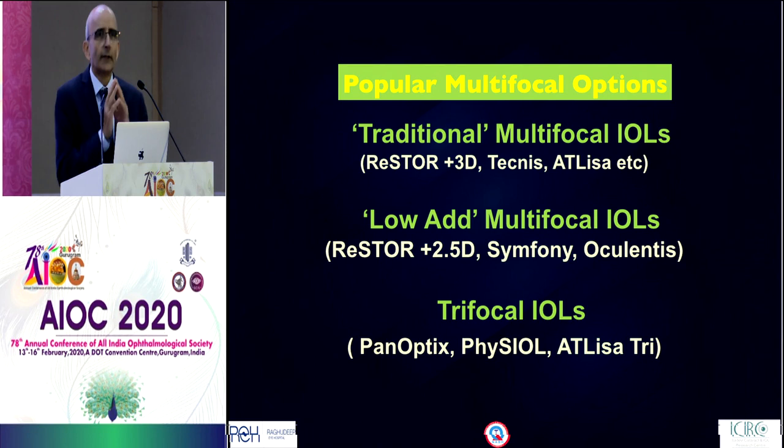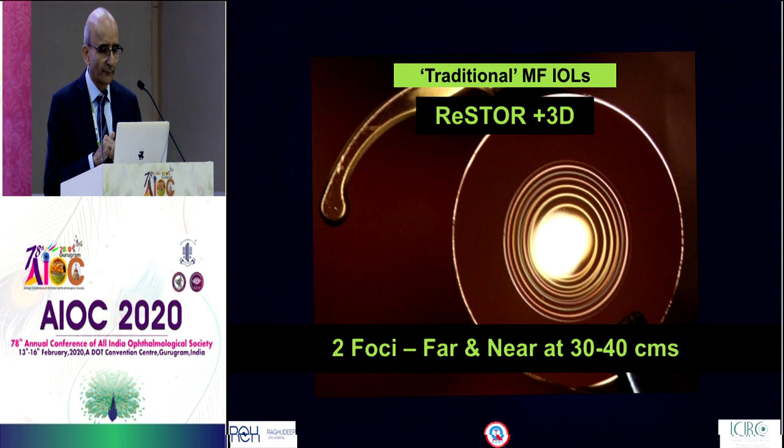And having understood that, you produce a good quality vision, but with the help of reading glasses with extra light. And then in recent years, trifocals like Atleza, Physiol, and Panoptix, which address intermediate as well as, to some extent, reading, but the reading is never their strength. But all of these will have some halos and glare. All of these will have low or reduced contrast sensitivity and so on.